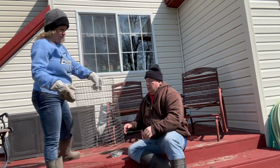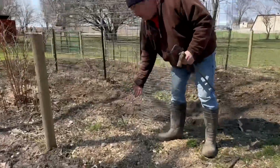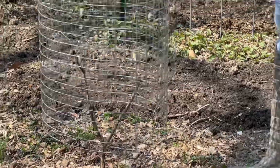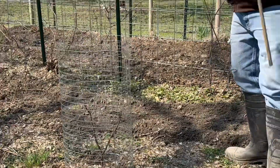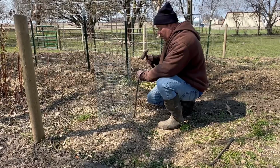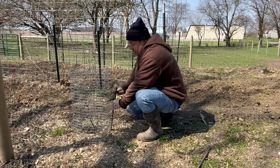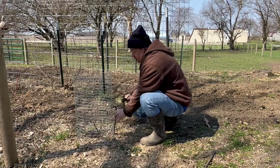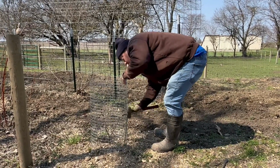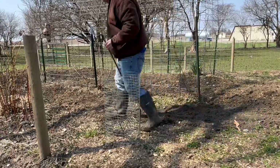Okay. Alright, so let's go test it and see. Okay. So here's one of our blueberry bushes, and as you can see, the rabbits have eaten every little stem off of it. So we're going to just put this over here, put a stake in the ground to hold it, and that'll just keep the rabbits from getting to it till it can get a little bit bigger. Just enough to hold it down so the rabbits don't knock it over.